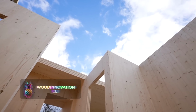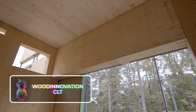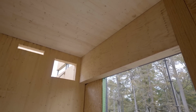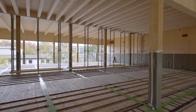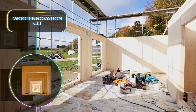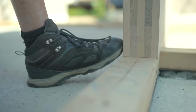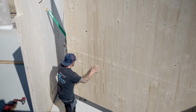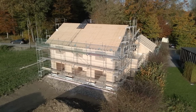Wood Innovation CLT. The key to successful construction is using innovative materials, smart planning, and advanced building techniques. And that's exactly what CLT delivers. In the next few years, the use of CLT, or cross-laminated timber, is set to reach a global market of over $2 billion. And these specially engineered softwood panels are going to be center stage. Its applications are incredibly diverse, ranging from residential to large-scale commercial projects.